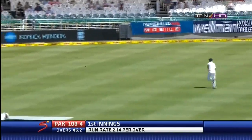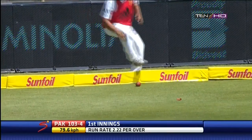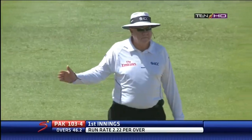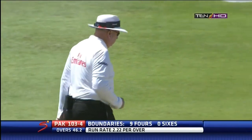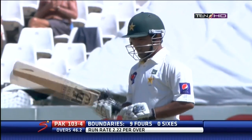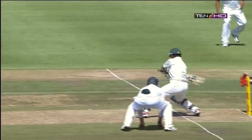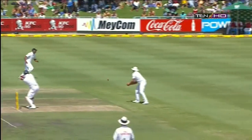That's in the gap, it'll go for 4. It's pretty special when it comes to playing spin. Asad Shafiq has got good footwork. He gets to the pitch of the ball very quickly. 100 is raised as a result of that punishing cut shot. Went back, used the crease well, used the box well, and found the gap as well.